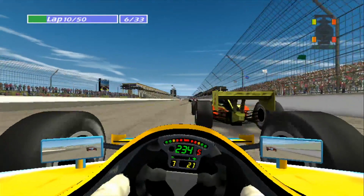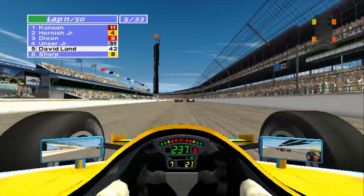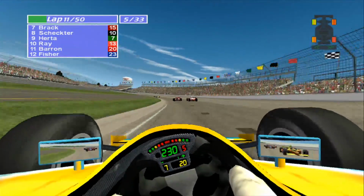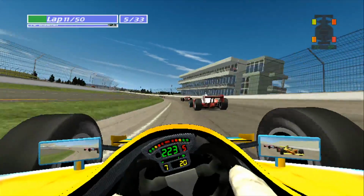And we're going to get a good run on Sharp this time by. Pull to the inside. And actually, I think we're going to get around Scott Sharp. And we do clear him. We do clear him. And now up to Dixon. Now in 5th place. Again, got to be really careful in turn 2.